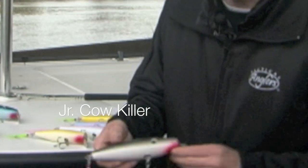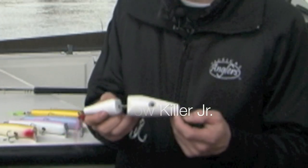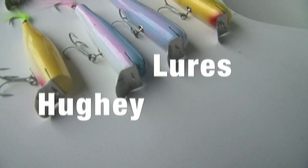This is the Junior Cow Killer. And this is something new. This is a jointed Cow Killer Junior here, along with a jointed Danny Cut. Huey Lures.